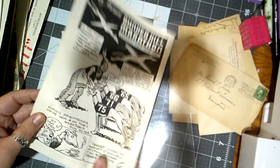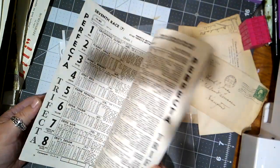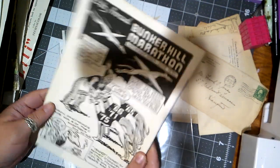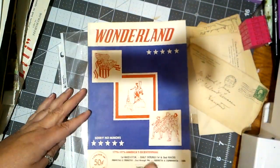Is it all dog racing? Dog racing's not as fun as horse racing. I actually have no idea what dog racing is about. My grandpa raised and trained race horses, so I know more about that.